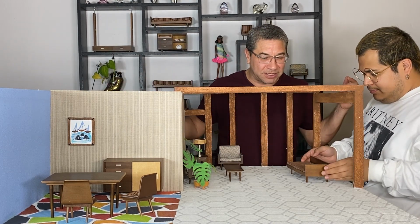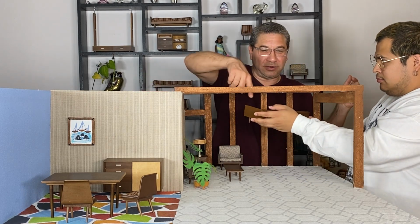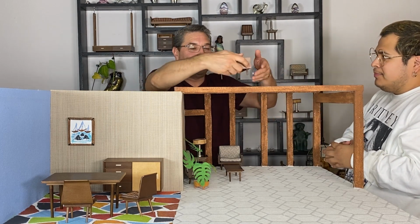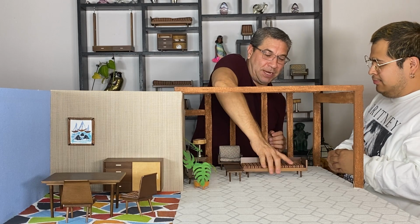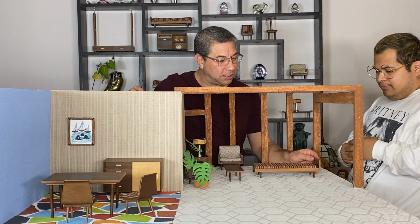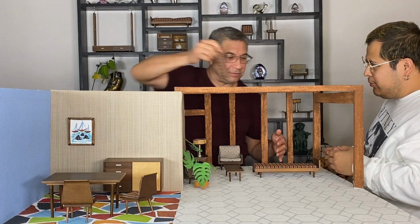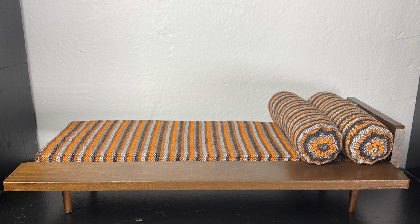Here, let's show them how it works. Let's go ahead and open it up right there, how it goes up and down. I don't want to break it. King Kong. So it goes down right there. And then what happens is this falls down right there. See that? And it turns into supposed to be a little studio bed. You're supposed to be able to sleep on it. There you go. So that's kind of the whole setup with this little fun piece.